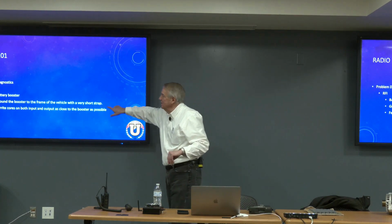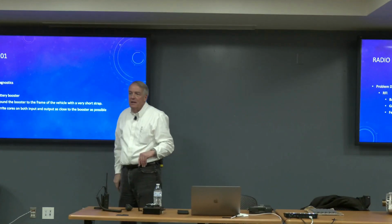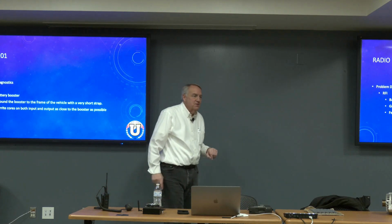If you're going to run a booster, the most important lesson here is to ground the booster to the frame of the vehicle, and don't use 18-inch pieces of wire. There's no good that comes from that.